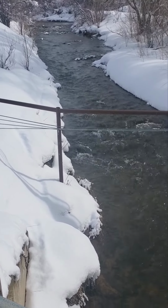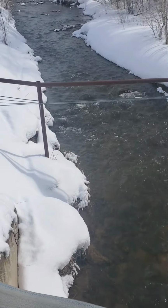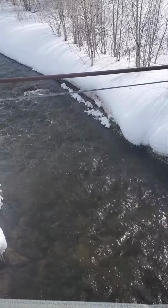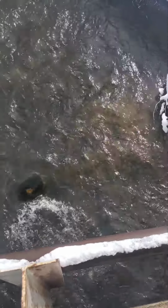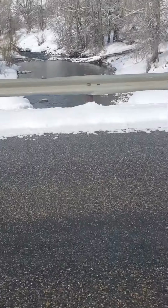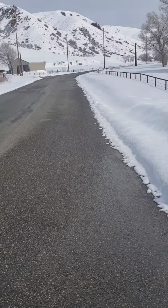Again, not much water here. It looks like maybe a foot of water average across there. But they said in '83, this whole bridge, looking down here, so there's probably about 10 feet below me there, that whole bridge was chock full of water, and it ran over the road up here.